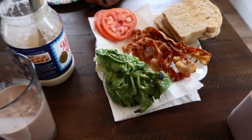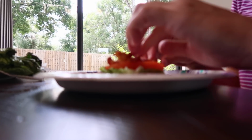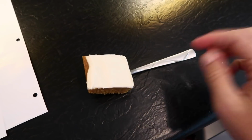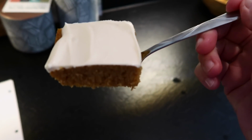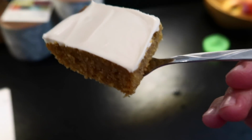All right, BLTs it is, and chocolate milk. And for dessert, very fancy here, guys, but this is some pumpkin bars that I made. So Nick had some, and I'm having some as well.